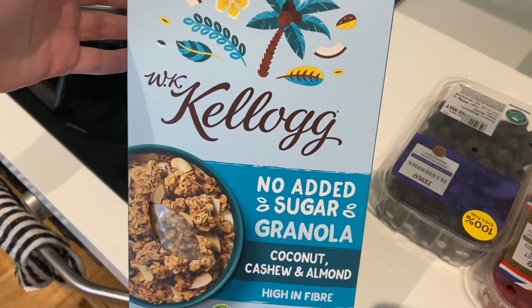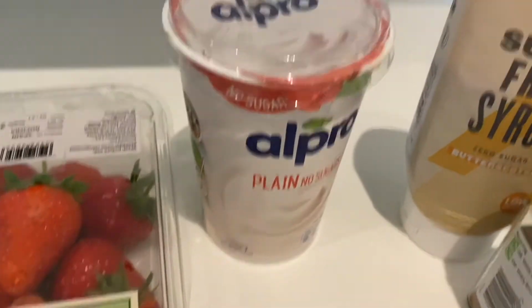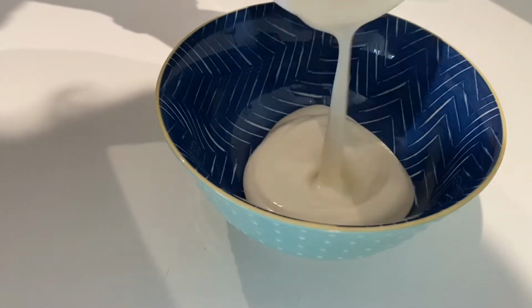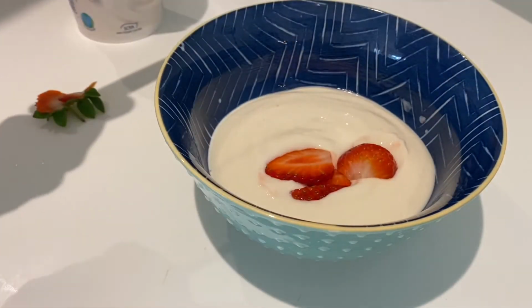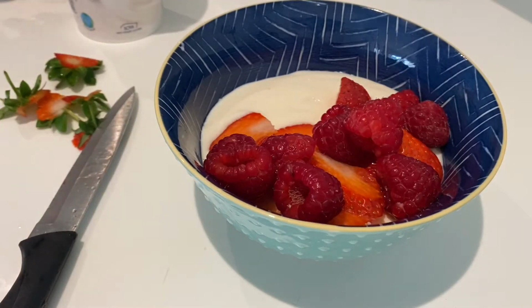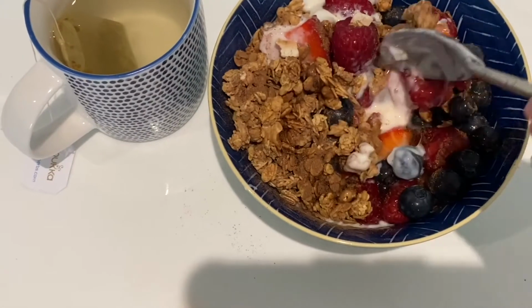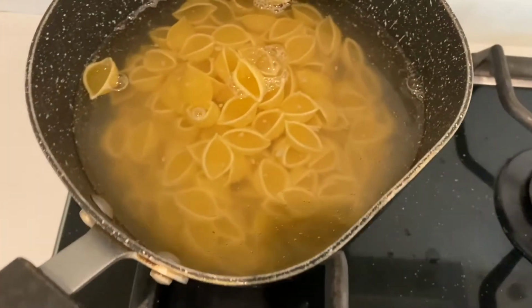Later on I had some proper breakfast. I had some of this Kellogg's granola with some fresh berries, strawberries, blueberries and raspberries, as well as some Alpro yogurt. Into the bowl I poured on the yogurt. I then washed and chopped the strawberries and added them on top, followed by the raspberries and the blueberries. I then added on a generous amount of the granola, some cinnamon and some My Protein butternut squash syrup.